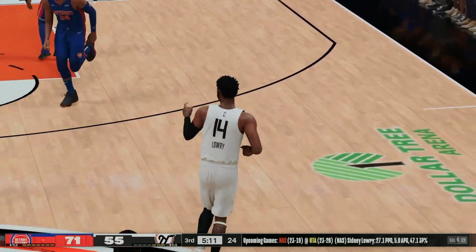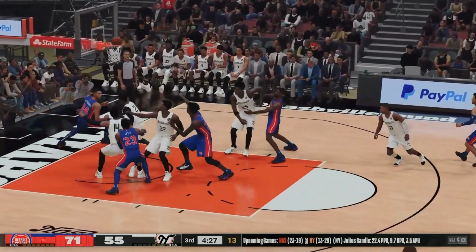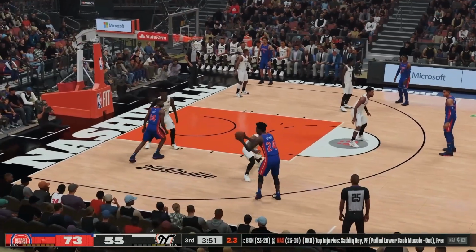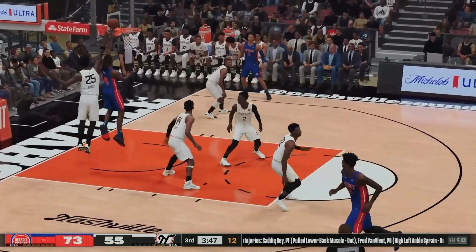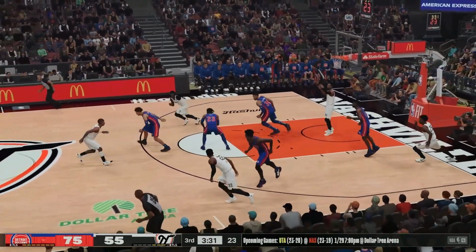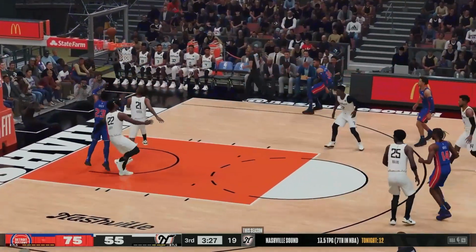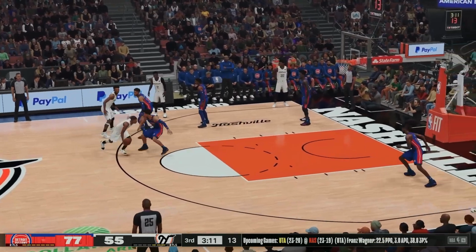Lowry. It's a shot from the mid-range. The most quiet game from Lowry we've seen, and I think you gotta say a lot of that's due to the injury, but also a decent portion you gotta assign to the fact that he's been guarded by Kawhi in this game. I think Kawhi's given him a lot of problems. Trying to go up top for Lowry here. It's stolen away. Detroit in transition, and Jaden Ivey with a nice finish.